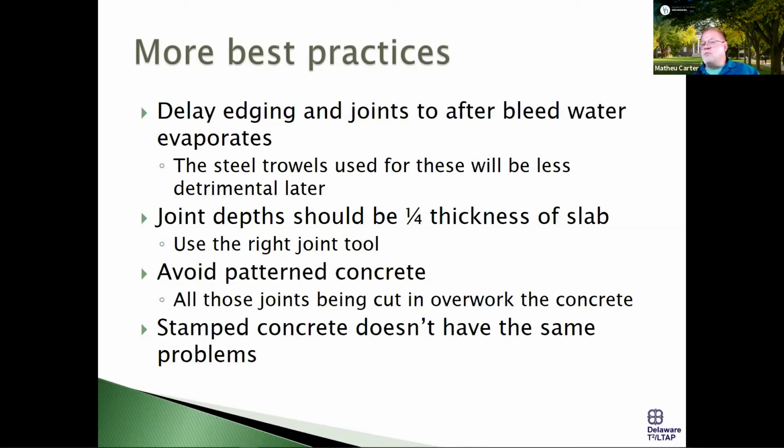Pattern concrete has become very common. It's called for in a lot of particularly urban areas, streetscapes and things like that. The problem is it's form over function. And I'm sure that it's very aesthetic and makes a big difference.